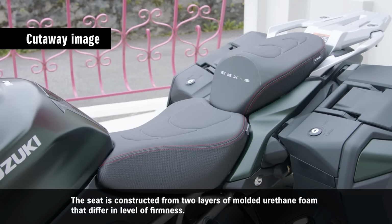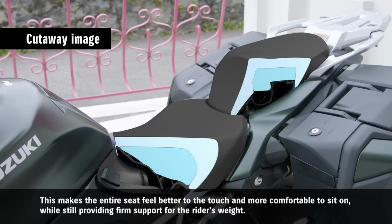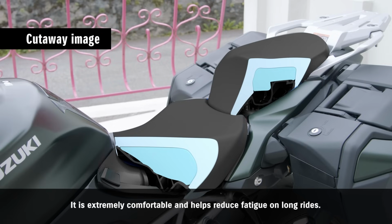The seat is constructed from 2 layers of molded urethane foam that differ in level of firmness. This makes the entire seat feel better to the touch and more comfortable to sit on, while still providing firm support for the rider's weight. It is extremely comfortable and helps reduce fatigue on long rides.